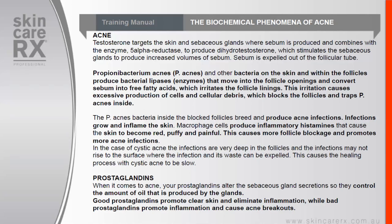Convert sebum into free fatty acids. This irritates the follicle lining. This irritation causes excessive production of cells. When we get that excessive production of cells, we get that cellular debris, which then builds up and blocks the follicle and traps those P. acnes inside.